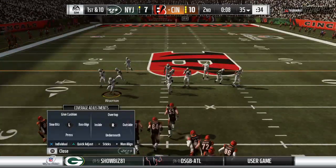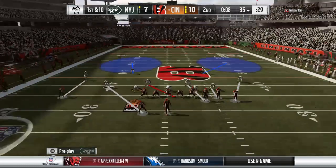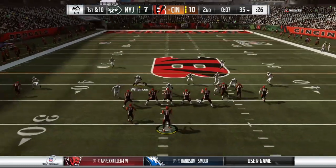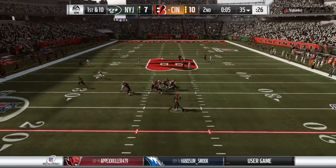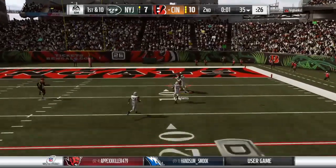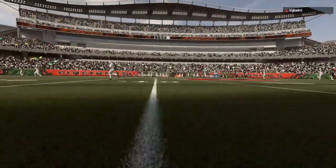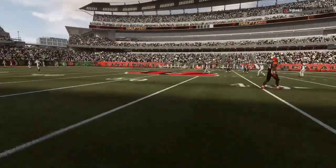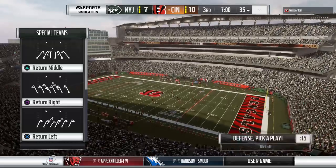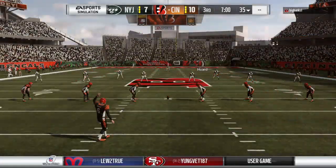Likely time for one final snap as they start out 1st and 10. On 1st and 10, Buchanan. He sets to fire deep. It's incomplete. Took a shot, couldn't connect. So it's on to halftime in this AFC Divisional Round matchup. As we'll send you down to Orlando, and we check in with Jonathan Coachman for our EA Sports Halftime Report.